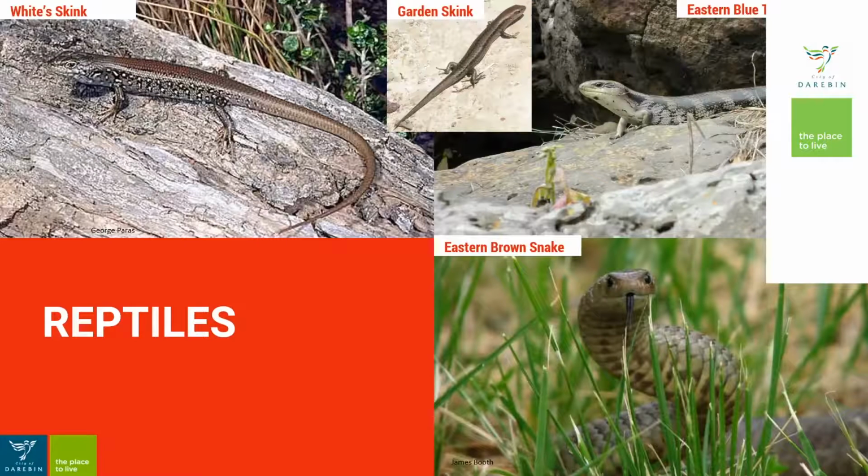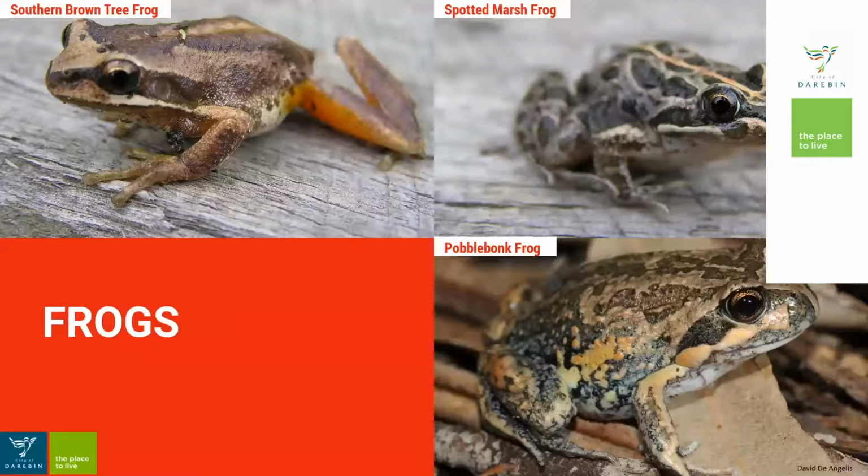Even though this is a fairly elevated site, quite dry, it does from time to time have frogs moving through it as it's part of the habitat links. And there are species such as the southern brown tree frog, which actually live here all the time. Most of these things you'll only find by actually looking for them, like under debris. Essentially, they won't be calling. The southern brown tree frog is the only one that will be calling from a reserve like this, on wet evenings usually, but the other two certainly move through. So spotted marsh frog and pobblebonks, these are two frogs that people often find in their garden as well.